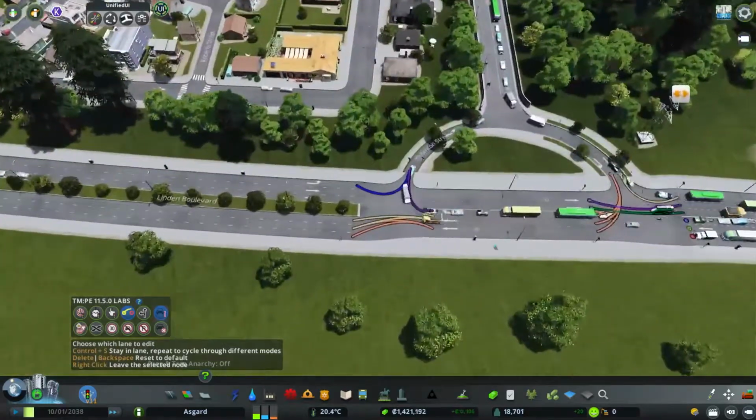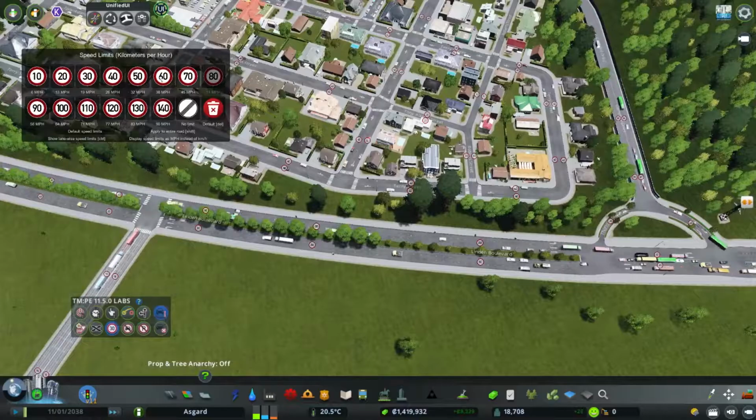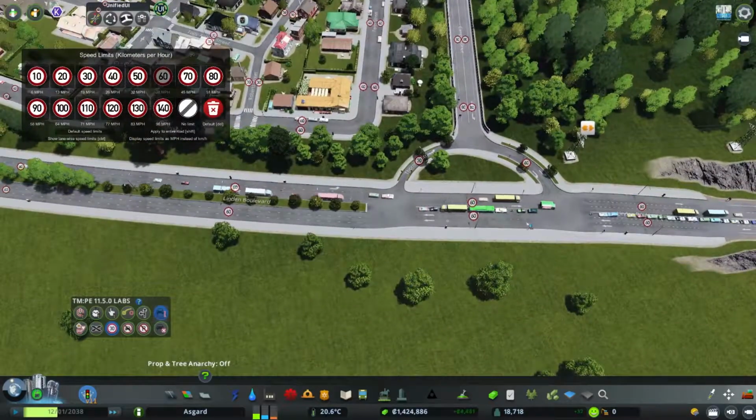Great. Okay, go, go, go, you've got room. Maybe I should actually take the speed limit along here back down to 60. Maybe that would give them more of an opportunity to turn.